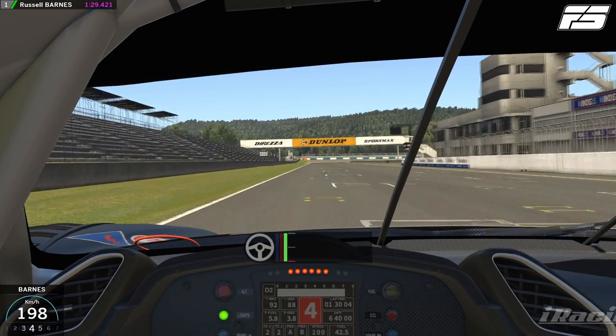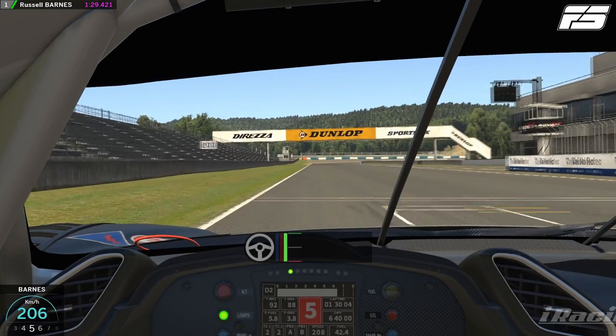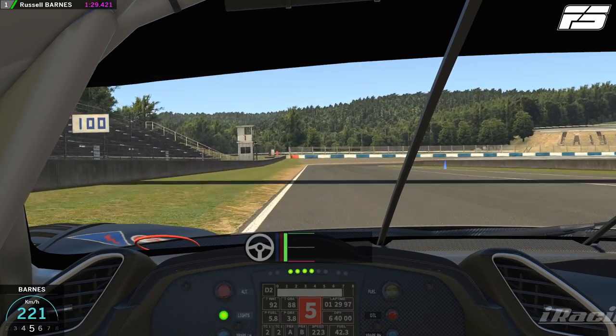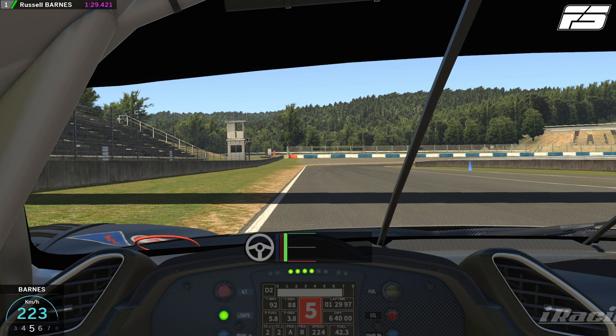Okay, so that was a 129.41 at Okayama in the Ferrari. We're coming down to the bridge here. Now, take no notice of the shadow because obviously, depending on what conditions you're driving in, that can not be there at all or move or change.